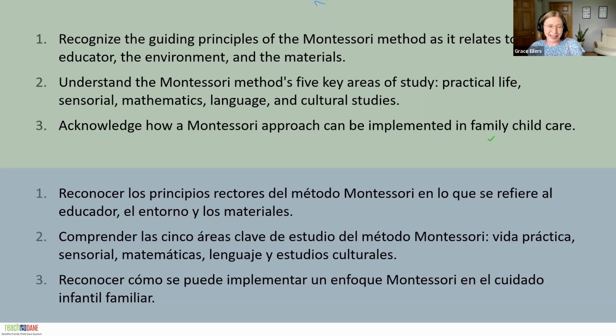Also, by the end of tonight's event, you hopefully will have a much better understanding of the Montessori method's 5 key areas of study, which are practical life, sensorial, mathematics, language, and cultural studies. And the third objective, and arguably the most important, we are going to be talking about how this can be implemented in a family child care program.